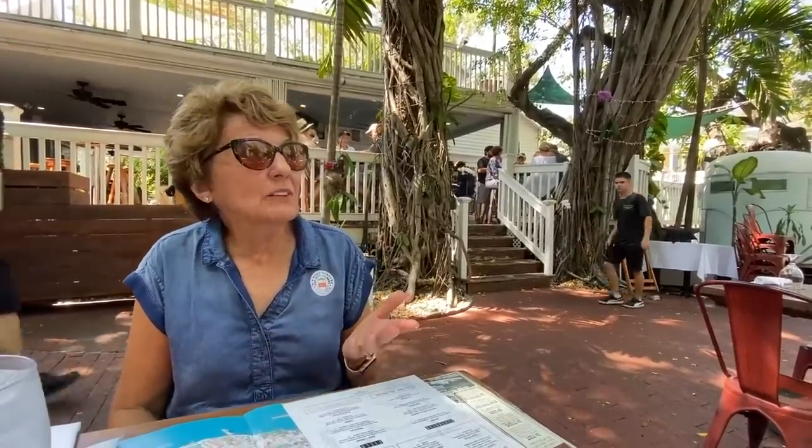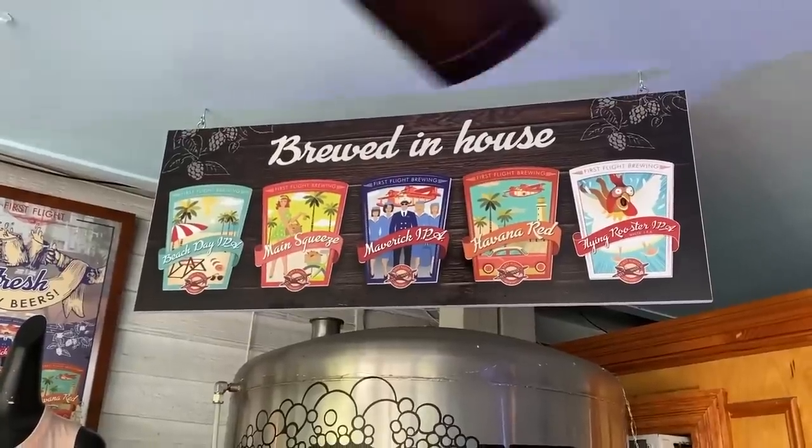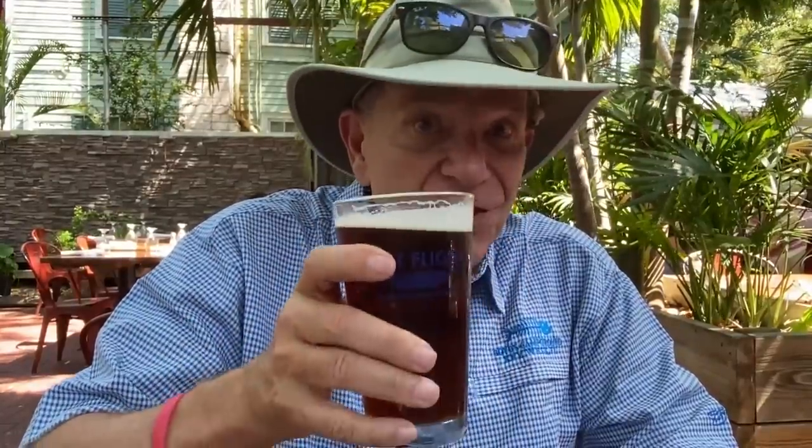What you do in Key West is eat out. We're at an outside restaurant, which is absolutely perfect, nice and cool. It doesn't rain much here, so good weather, eat out. And the place that we picked is called the First Flight Cafe, and it is originally the headquarters where Pan Am Airways was started. Its claim to fame now is it is the southernmost microbrewery in the U.S. Cheers.